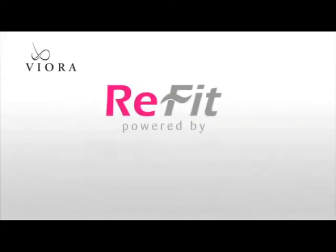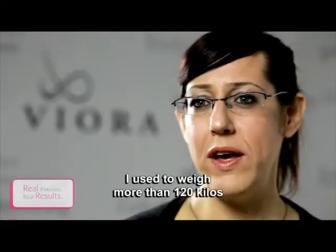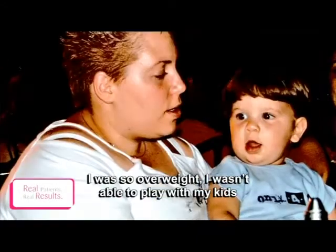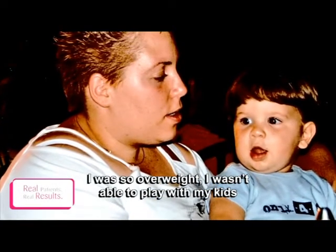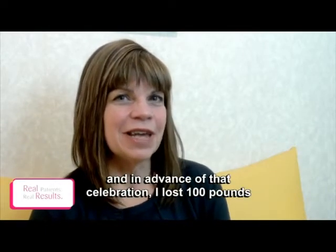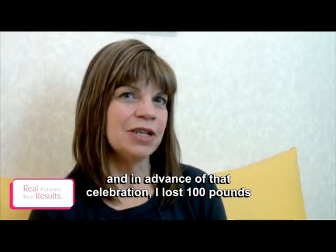Refit, powered by Reaction. I used to weigh more than 120 kilos. I was so overweight, I wasn't able to play with my kids. I'm going to be 60 years old next year, and in advance of that celebration, I lost 100 pounds.